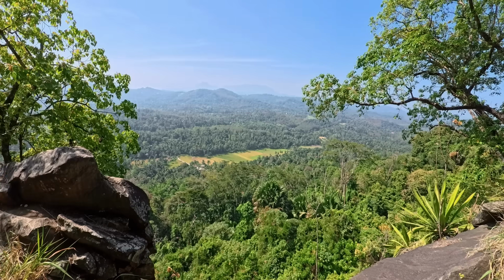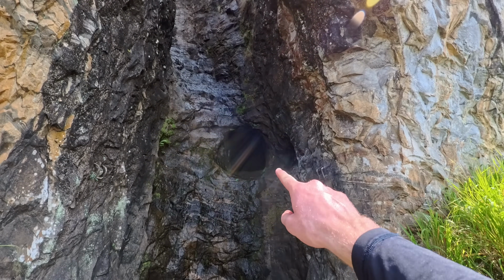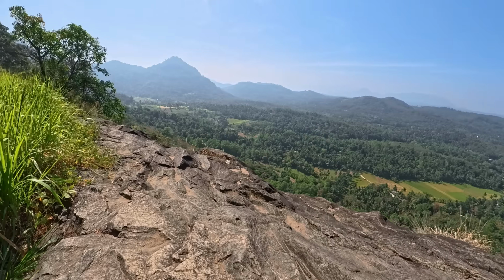Also, check out the view. If I had to guess what that cave is, it's just ventilation for the tunnel, especially if that's a coal-fired train. It's gonna be a lot of soot in there. Not great if it's open-air carriage. So my thought is maybe that's what that is. Gosh, look at this. Wow.